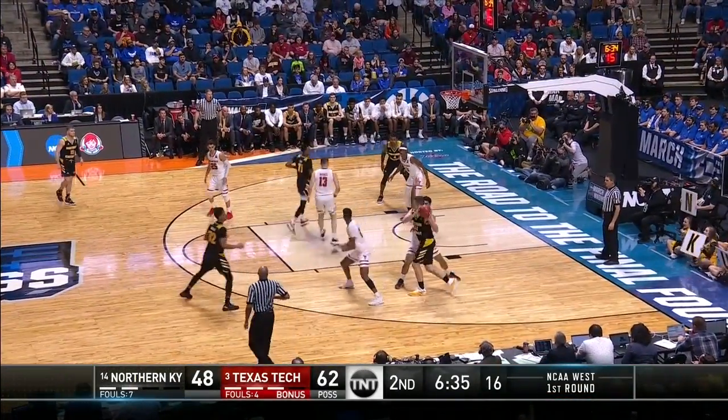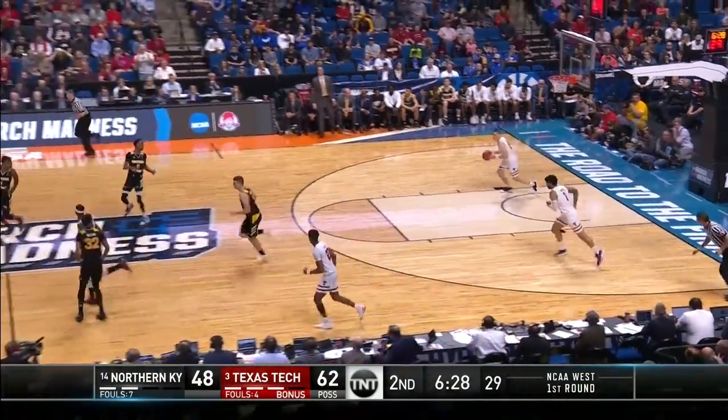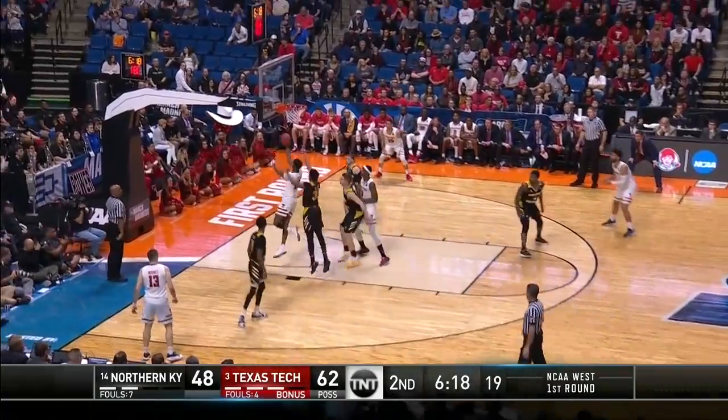Tate gets it down to McDonald. Still looking for his second field goal of the day. And he's not going to get it there. Owens blocks his 5th shot of the afternoon. I mean, that is a factor when you've got the rim protector like Tariq Owens. It is a difference maker.